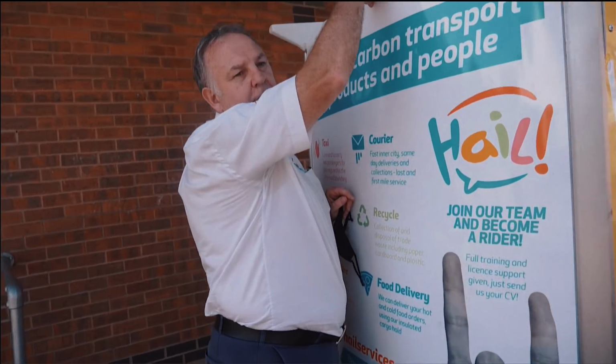So Hail is a micro-mobility company designed to do last mile, and it's about all vehicles that weigh under 500 kilos. And we specialise in first mile, last mile, but it's zero emission. No emission fumes, no CO2, perfect for the environment.